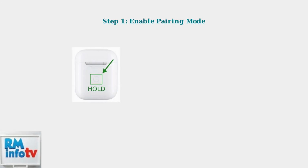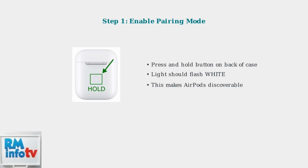First, ensure your AirPods are in pairing mode. Press and hold the button on the back of the case until the light flashes white. This white flashing light indicates your AirPods are discoverable and ready to pair.